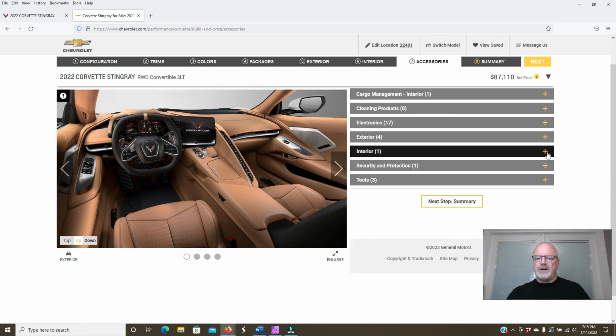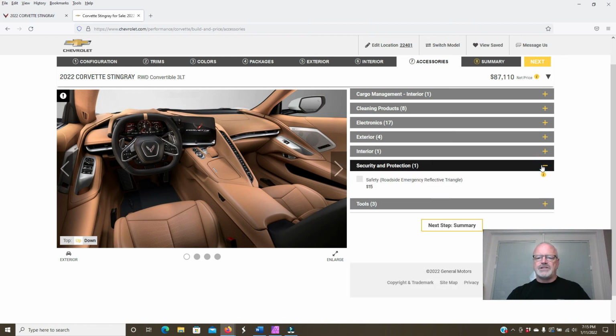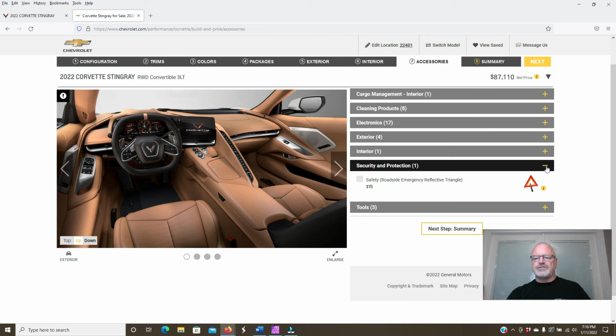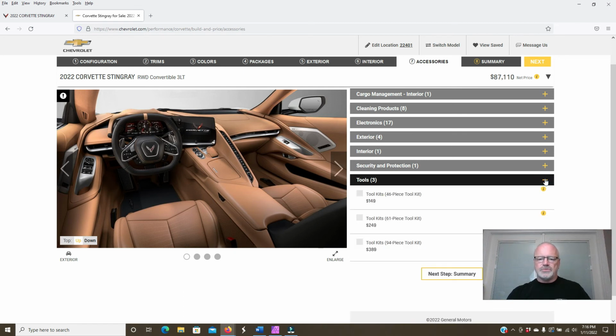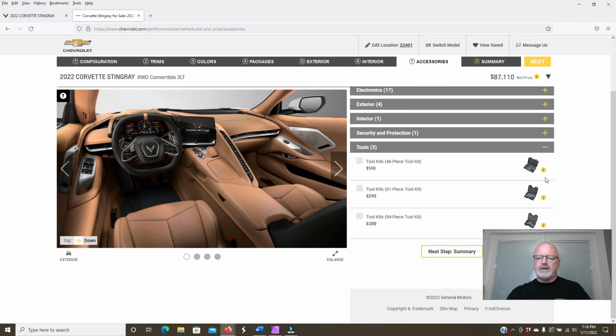The floor mats we already did. Security and protection: the roadside emergency reflective triangles. They're only $15. You could throw that in. Hopefully you don't ever need them. And then tools, we all have plenty of tools. But these are probably nothing you would keep in the car and ride around with you.